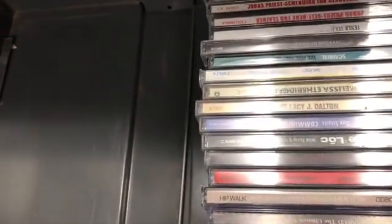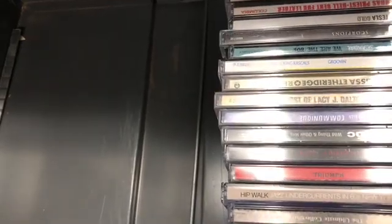I had to switch my CDs around because I started getting too many. I used to have my new ones over here, my used ones over here, but now I had to do a whole drawer for new ones and a whole drawer of used ones.